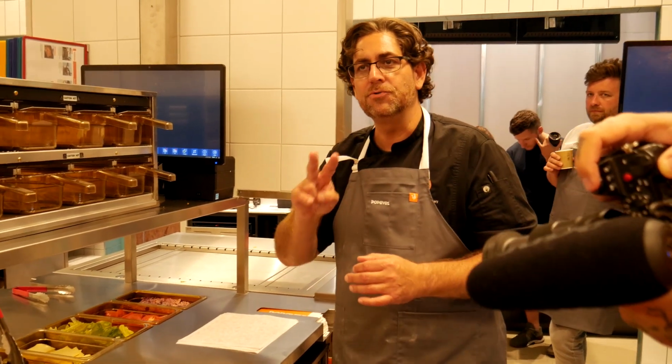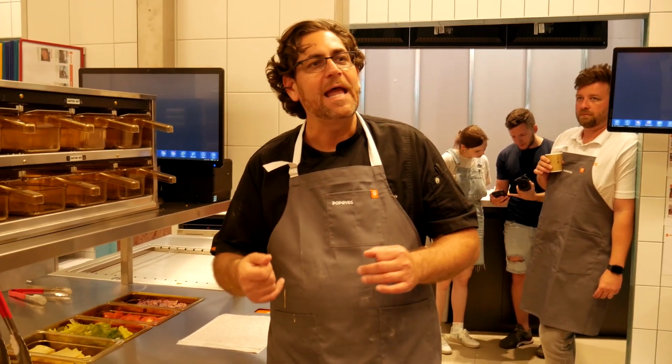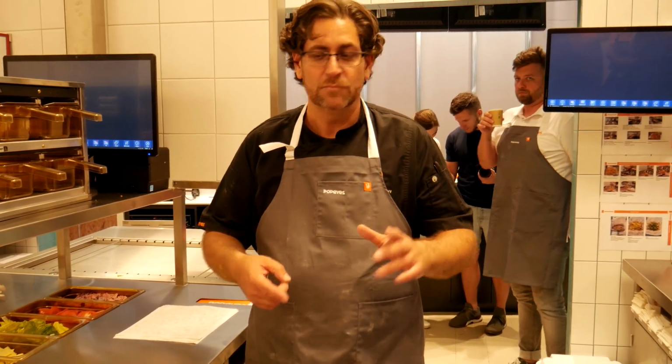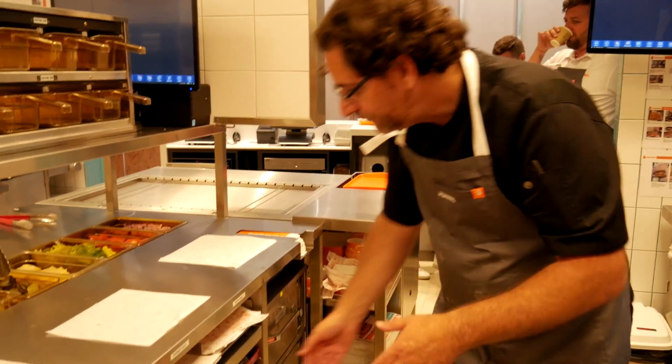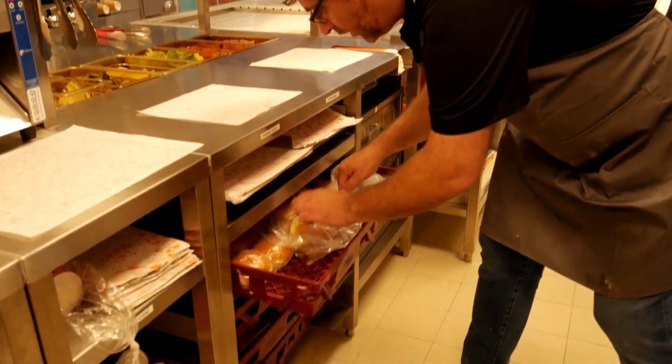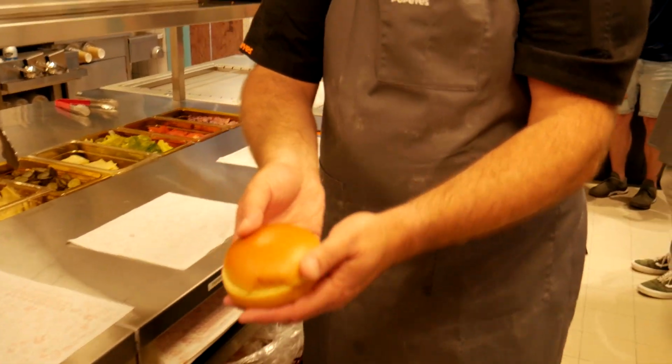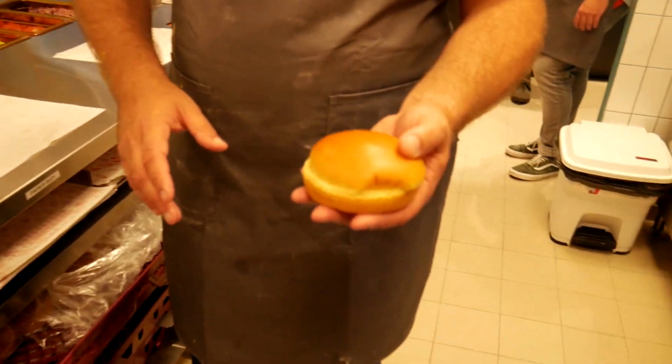It's very unique. It's two types of cabbage, carrot, and a Mardi Gras mustard, which is one of our core sauces. That's the dressing. It's really, really tasty. So what we do here, we take one of our brioche buns. Okay. Now this is a very important part of the Popeye's chicken sandwich.